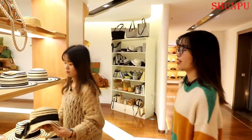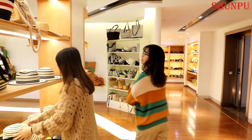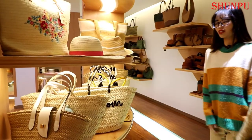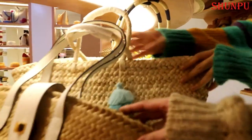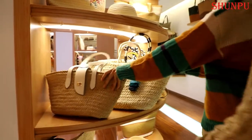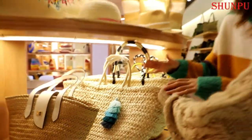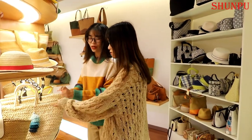For this style, you can wear it in daily life. Wow, really good. So amazing. This is our new styles, new bags. I love the shape of the bag. Yes, it's really special. For this style, it's made in different materials. Please touch, it's really totally different. Although it looks like the same material, it's totally different when you touch it.